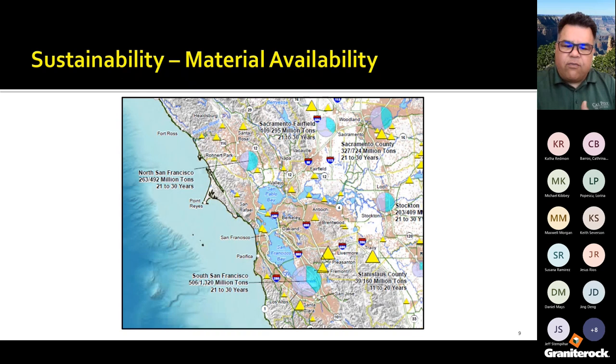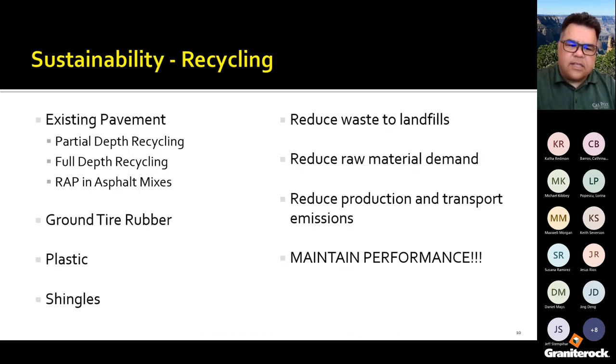Because what will happen is that if we don't find a way to do that, we're going to come to a point where we won't have local aggregate sources. We'll have to import more and more aggregates, whether it's coming on a barge from Canada or Mexico, or by rail from other parts of California, from other parts of the country in the Western U.S. And what impact will that have in transporting those materials for us to use here in the South Bay area? Think of that from greenhouse gases, emissions, the traffic and the wear and tear on our roads. That will definitely have a significant impact if we don't find a way to sustain our existing materials.